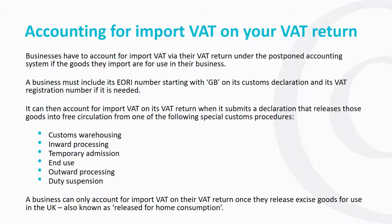A business must include its EORI number, starting with GB, on its customs declaration, and its VAT registration number if it is needed. If you haven't yet applied for a GB EORI number, then it doesn't take long and is an essential part of importing and exporting goods. You may also need an EU or XI EORI number, as we have outlined previously.